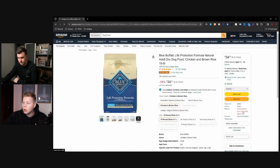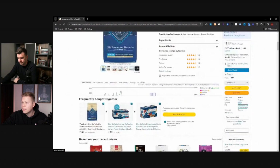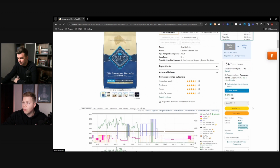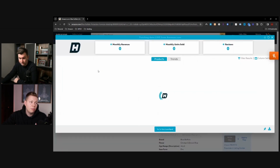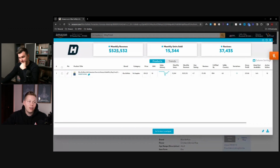This one is actually number 10 in pet supplies, and we can even see in the buy box here, this is a third-party seller, right? They're shipping themselves, but it's sold by a third-party seller. This is not Amazon selling this product. So let's take a look at what some of the numbers are for this item, and I think they're going to be pretty staggering. So this one, $525,000 every single month sold in bags of dog food, 15,000 units every single month.